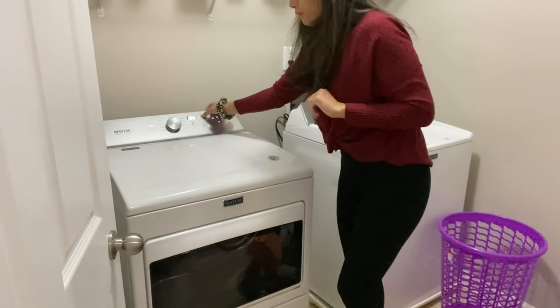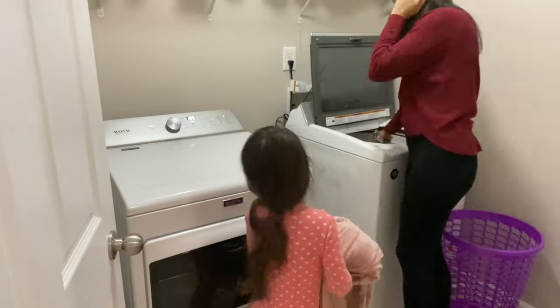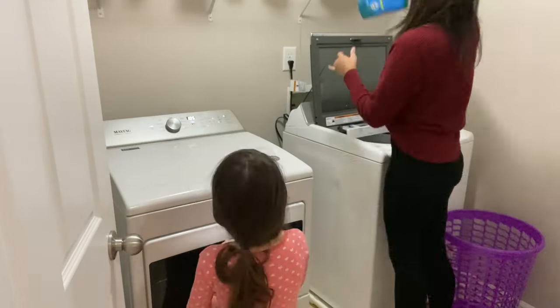And of course, it would not be a cleaning video of mine if I did not throw in some laundry. So I was cleaning some of our bedding. I was putting that in the dryer and then I just had another load to go ahead and throw in. So I quickly threw that in.